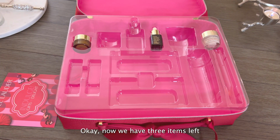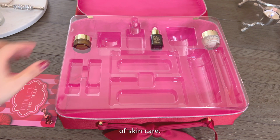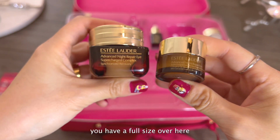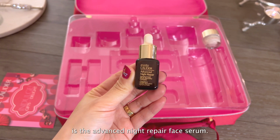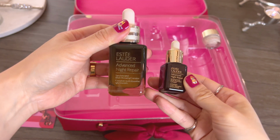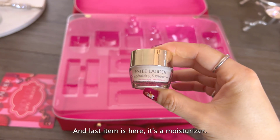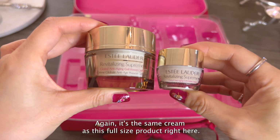Okay, now we have 3 items left, and they are all sample size skincare. Let's take a look at each item. This one is the Advanced Night Repair Eye Cream, which you have in full size over here, and this is the sample size. And this one is the Advanced Night Repair Face Serum, and again we have the full size right here, and this is an extra sample size that comes together, very cute. And the last item is a moisturizer. Again, it's the same cream as this full-size product right here.